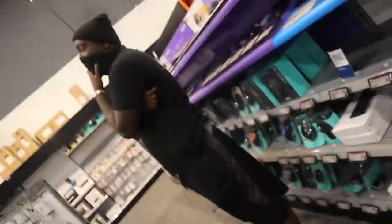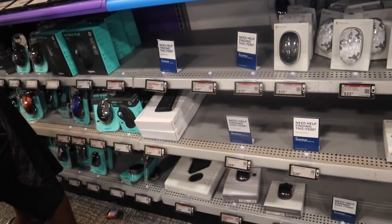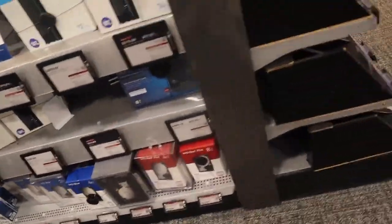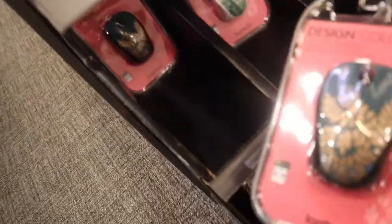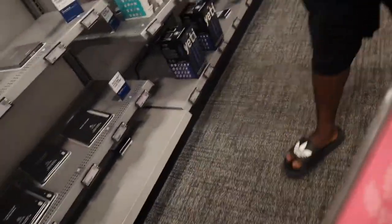So y'all, I saw some mice and stuff over here. Actually, they have some right over here. Sorry, y'all, I'm moving my out of the way. They have mice and stuff over here. This one here, you can see that cuts out of focus. And they have this one too. I think I might get this mouse right here.